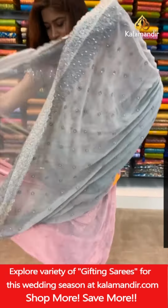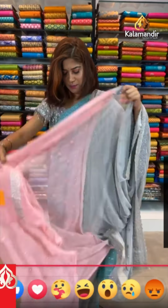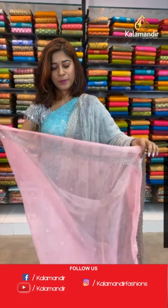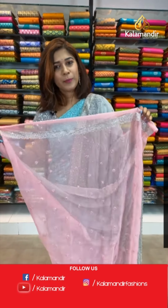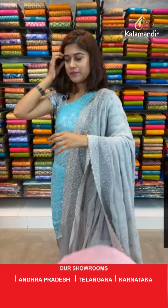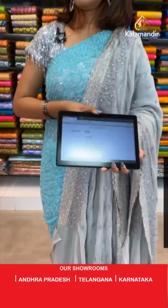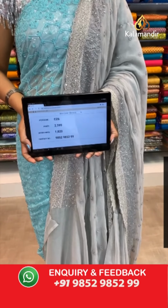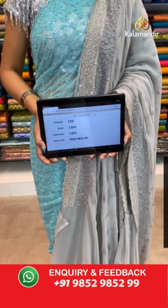And self pallu with the sari. And here is the contrasting blouse piece. Unexpected color, but definitely beautiful combination of pink and grey. So you have fancy blouse piece with border. The code for the sari CZ6 and offer price 1820 rupees.